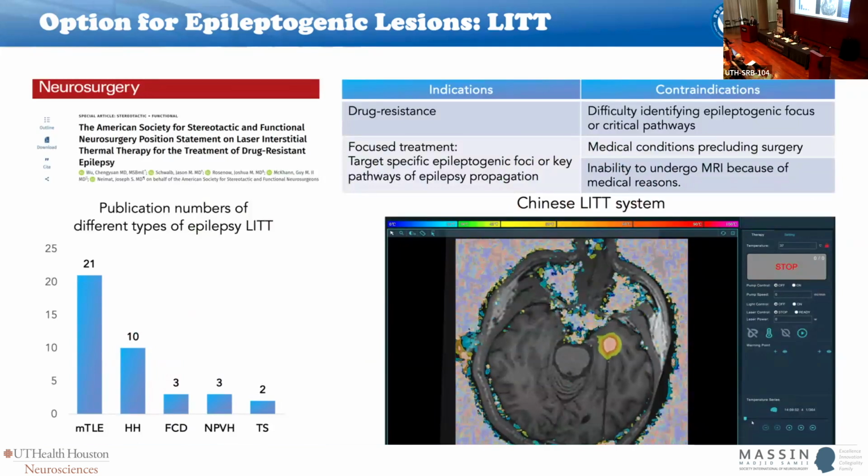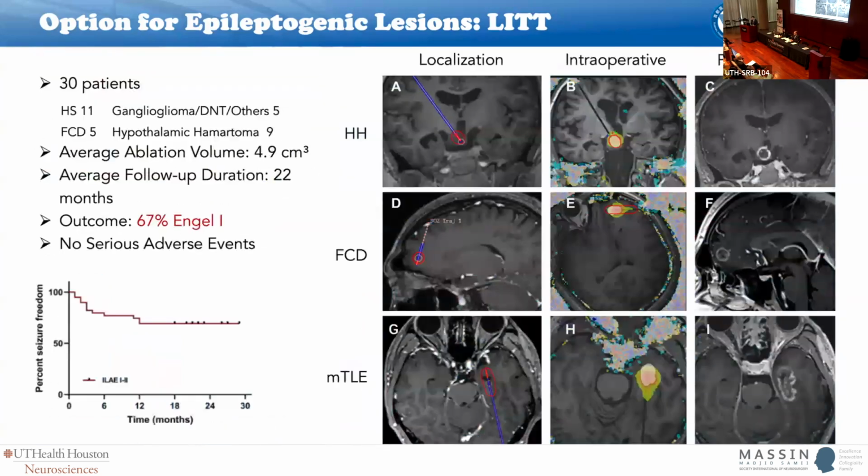Now in China, we have our domestic Chinese LITT system, and we did some clinical trials. This is 30 MRI-positive patients, including hippocampal sclerosis, benign tumor-induced seizures, and focal cortical dysplasia. The MRI shows the targets are the hippocampus and focal cortical lesions in mesial temporal lobe epilepsy. The outcome is about 67% Engel class 1.